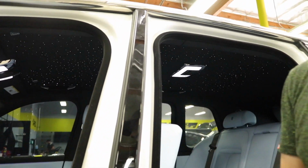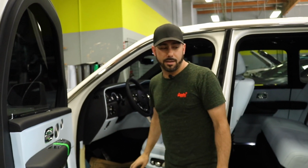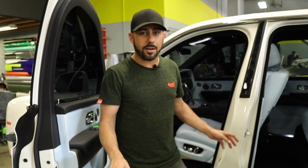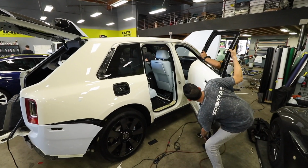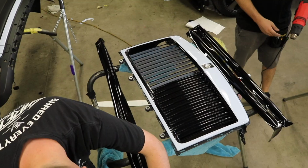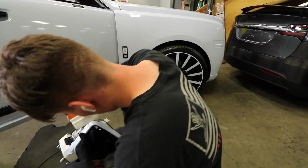So the whole goal and intent of this one, we're gonna match this color to the exterior. But the car's white now, so in order to fully complete this, we're literally gonna have to remove the doors completely. We're gonna be wrapping everything white, that is white now, into this new powder blue color, and you're never gonna know that it was even wrapped.